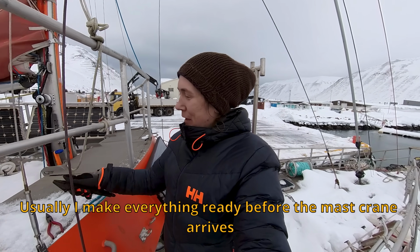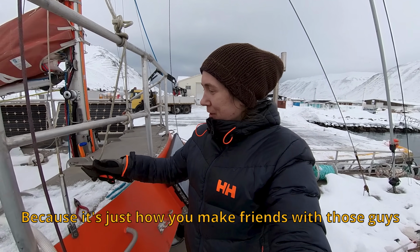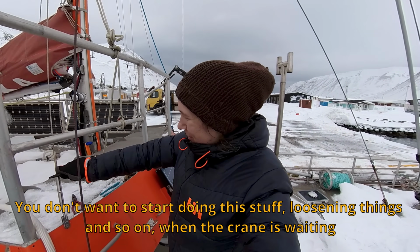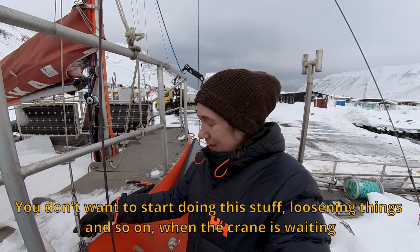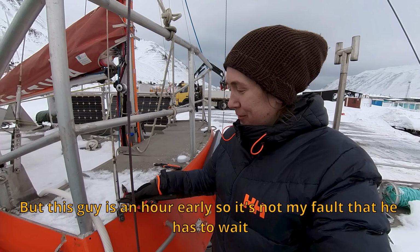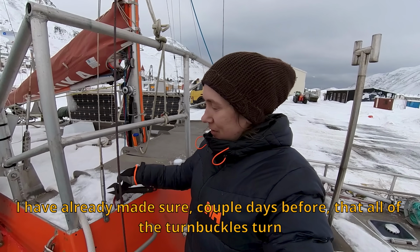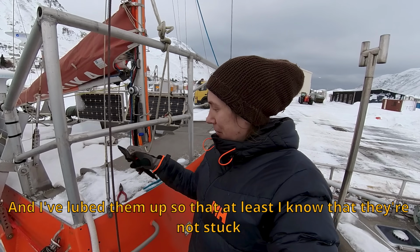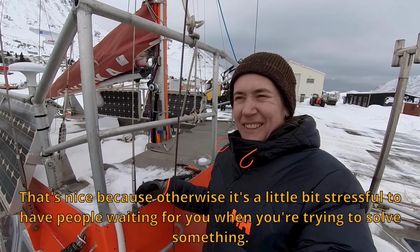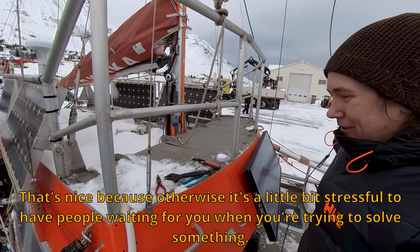And usually I make everything ready before the mast crane arrives, because that's how you make friends with those guys. You don't want to start loosening things and so on when the crane is waiting. But this guy with the crane is an hour early, so it's not my fault that he has to wait. However, a couple of days before, I made sure that all of the turnbuckles turn, and I've looped them up so that at least I know they are not stuck. So that's nice, because otherwise it's a little bit stressful to have people waiting for you when you are trying to solve some problem.